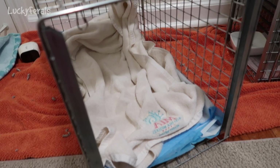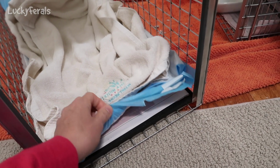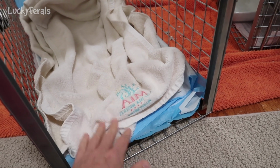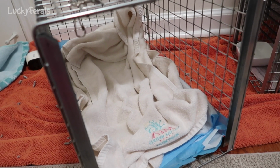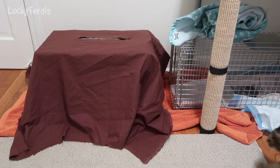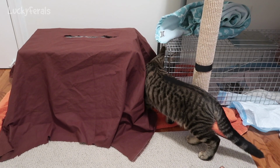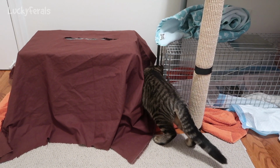So here's the transfer cage. It's all been cleaned out. I did leave the newspaper on the bottom. There are 2 training pads and then 2 towels. So he should be nice and comfortable in there. So there's Ringo. He is in the transfer cage. He's not happy. He's been howling. So Richard's gonna go see what's going on with him.